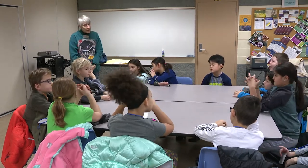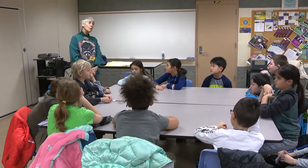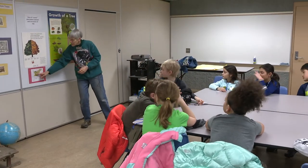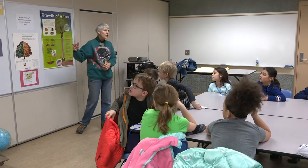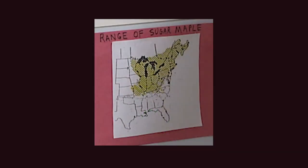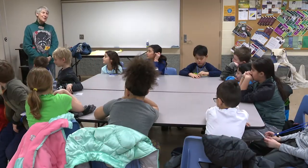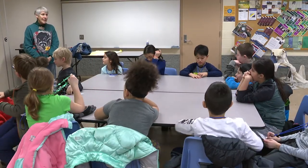You're lucky you live in Michigan, because only in the Midwest, can you see the map up here? Here's New England, here's the Midwest, here's Michigan. Only where you see that yellow part is where sugar maples grow. If your grandparents live in Florida, they can't make maple syrup down there because there are no sugar maples. If you ever travel to California, people out west cannot make maple syrup. The sugar maples don't grow out there. So we're lucky we live in Michigan.